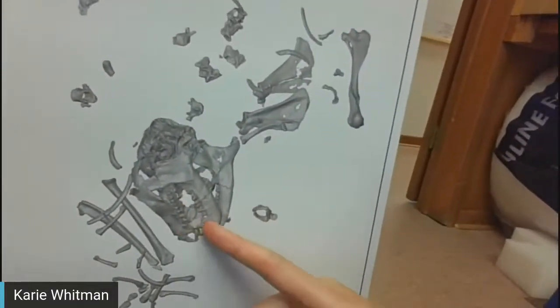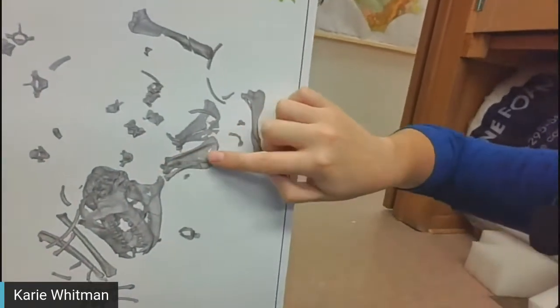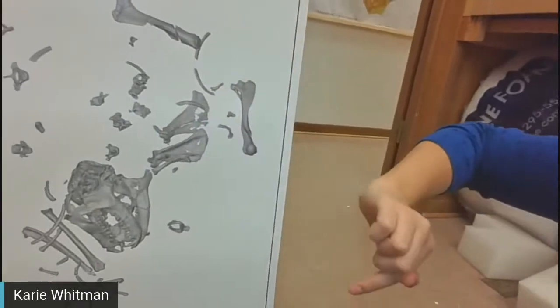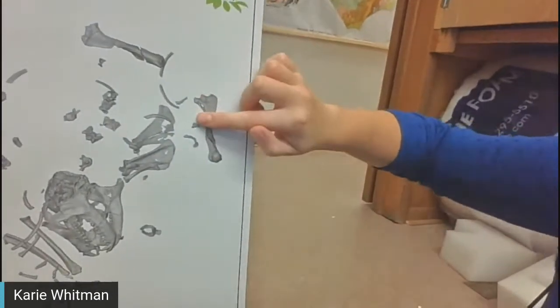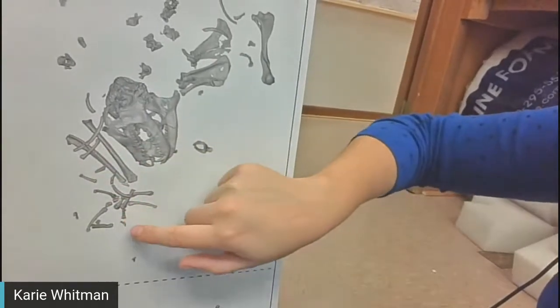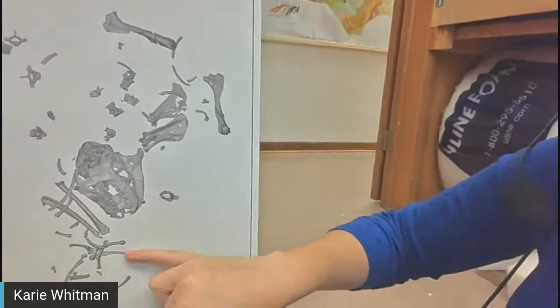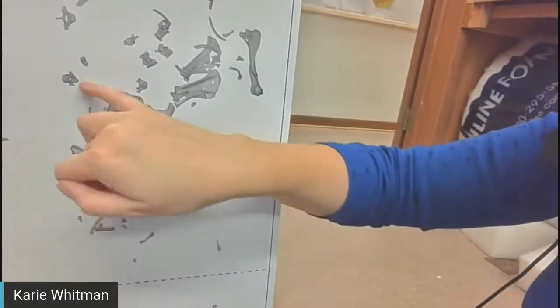You can see the teeth right here. And then we've got some shoulder bones up here, the scapulae. We've got an arm bone. We've got some ribs floating around in this area. There's a rib, there's a rib. Some finger bones, there's some finger bones down here.